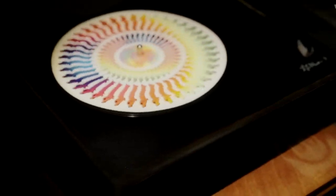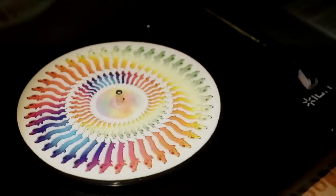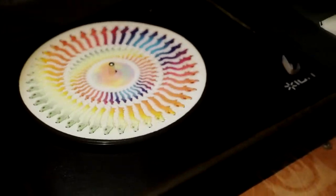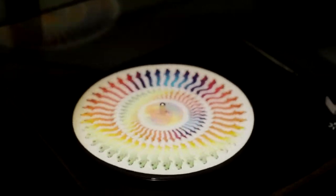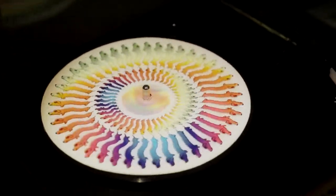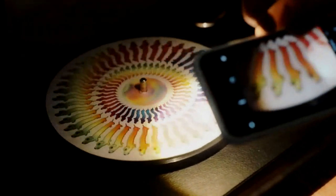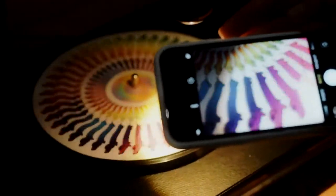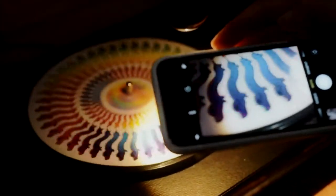Here you see a phenakistoscope. For our camera, it is a smooth, blurry picture, because our camera has about 60 frames per second. But if we take a phone camera, where there are 30 frames per second, then you see dancing dachshunds. This is a stroboscopic effect.